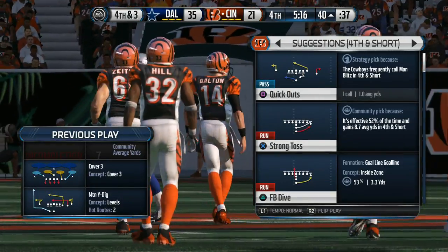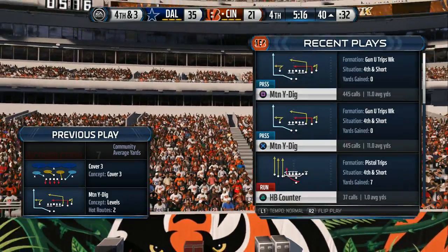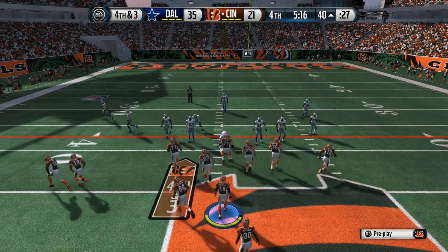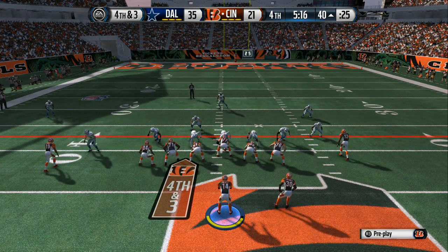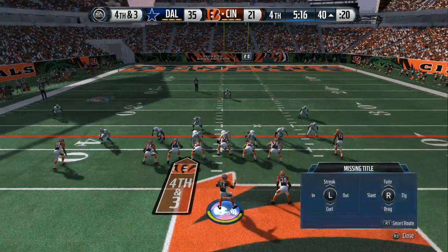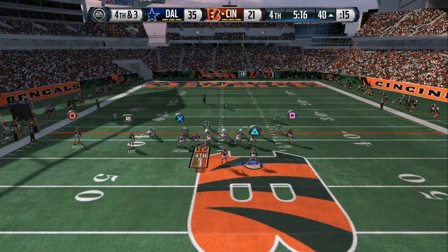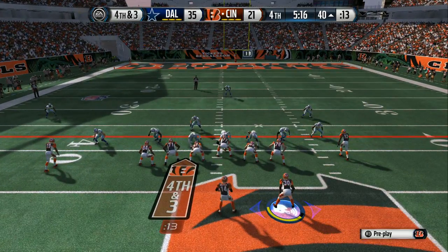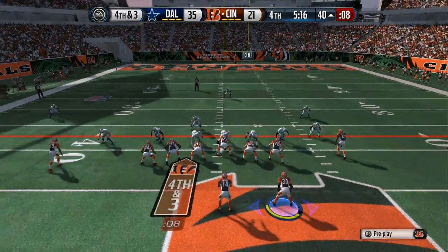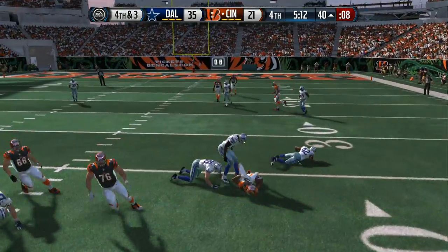Good job by the linebacker that time. Saw the receiver coming in his area, read the quarterback, and in wonderful position to knock the pass down. Will take the snap from the 40. Throws the pass. The Bengals get a first down.